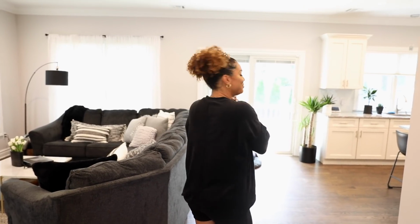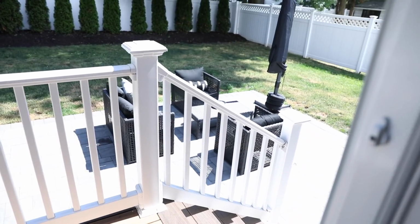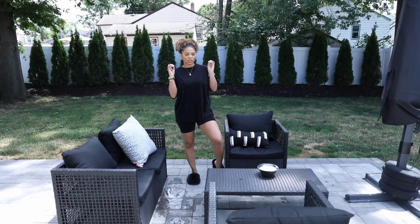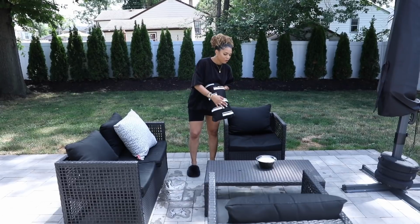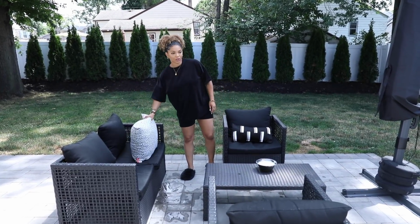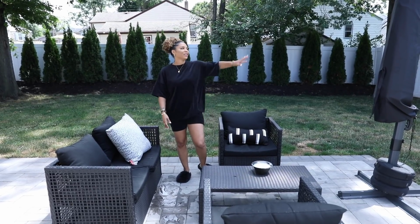So that is the entire interior of the house. I'm gonna take you guys outside. We haven't done too much to the outside, but we got a cute little patio set, and I have my little hammock back there that I really wanna show you guys. This is our patio set. We wanted something super simple, just black. I got the pillows from Target, the patio set from Wayfair, and this pillow is also from Target, and we love it. This is the umbrella.